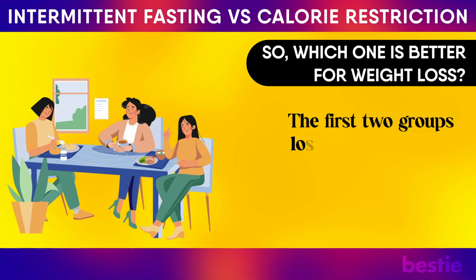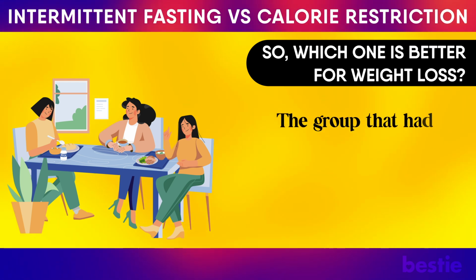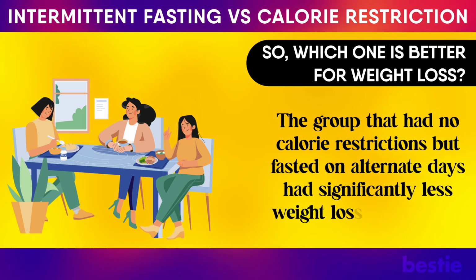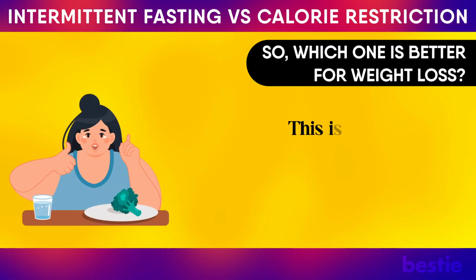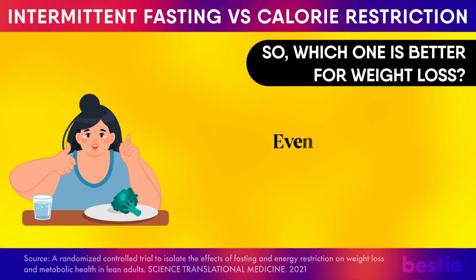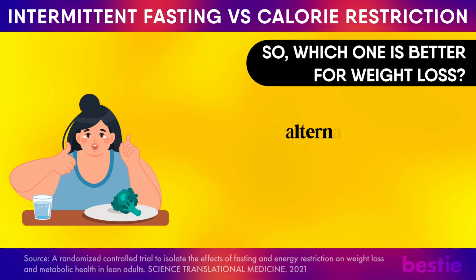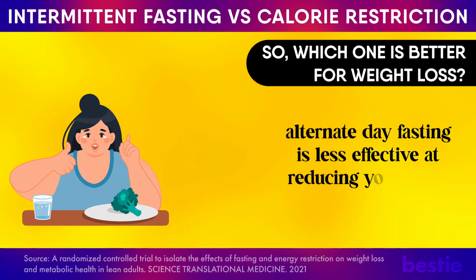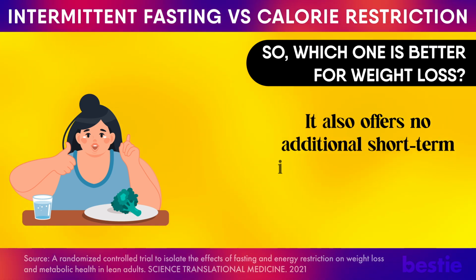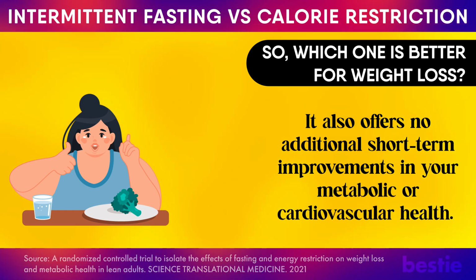The first 2 groups lost about the same amount of weight on average at the end of the study. The group that had no calorie restrictions but fasted on alternate days had significantly less weight loss on average. This is why experts recommend calorie restriction over alternate day fasting. Even when you restrict your net energy intake to that of daily dieters, alternate day fasting is less effective at reducing your body fat content. It also offers no additional short-term improvements in your metabolic or cardiovascular health.